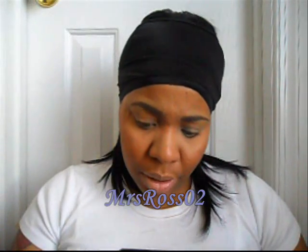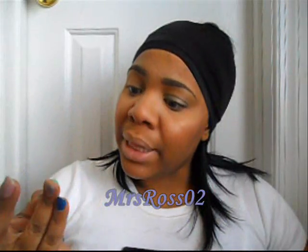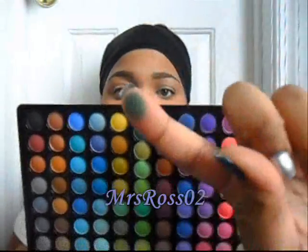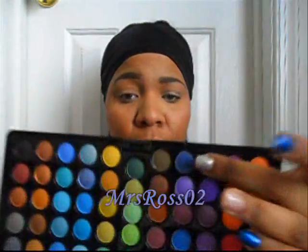What I can say about them is they have a few shimmer colors in here. Like this is a shimmer. Oh no, this is a matte. Their mattes are so creamy, they look like shimmers. Look at this. This is matte. This is a matte palette. But their colors are so pigmented. Oh my God, this green is gorgeous. Look at that. Gorgeous. The purple that was in the shimmer palette, I'll redo it on this palette.